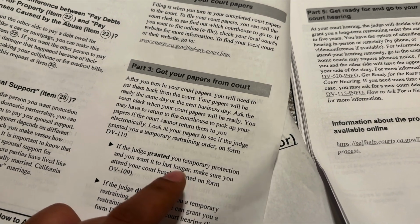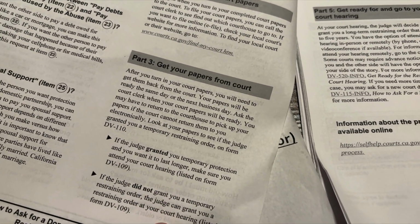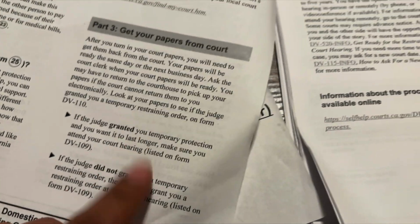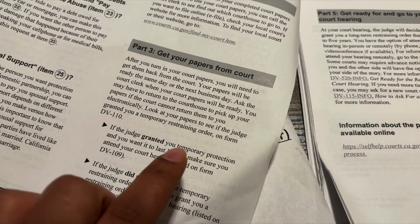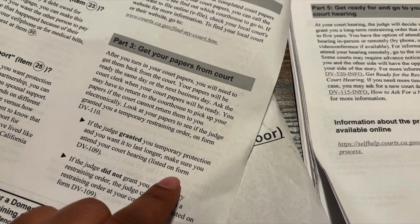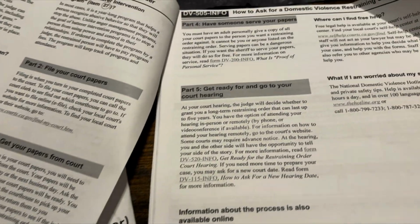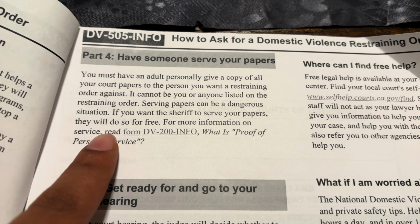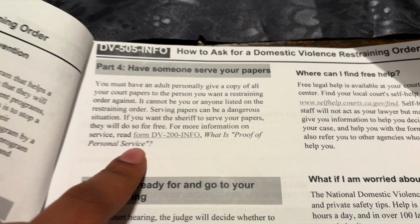I picked up 3, one for myself, one for the judge, and one for the other party, because I did have to serve them. The judge did grant my temporary restraining order, so that's why I picked it up. You'll also get 3 copies when you do that: one for you, the sheriff, and the police. The sheriff will serve, if you know where that person is, for free. And then the police will keep a copy in case you need to call them to report a violation or to enforce the order.